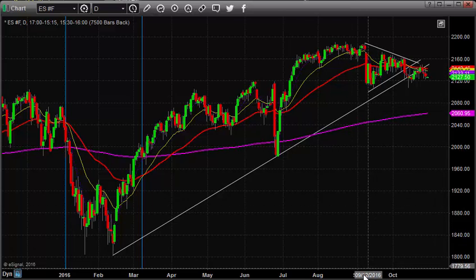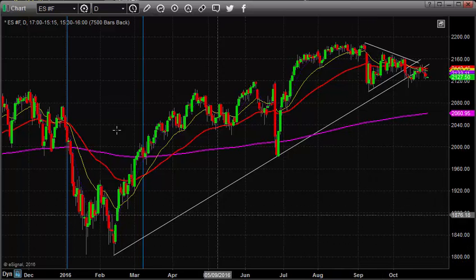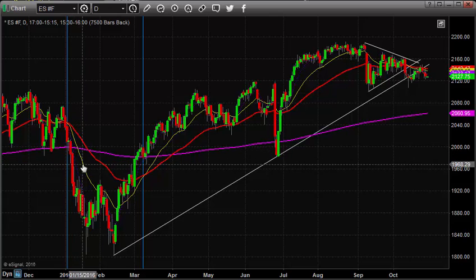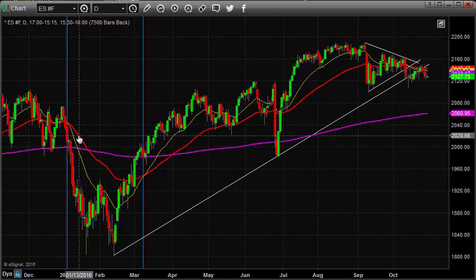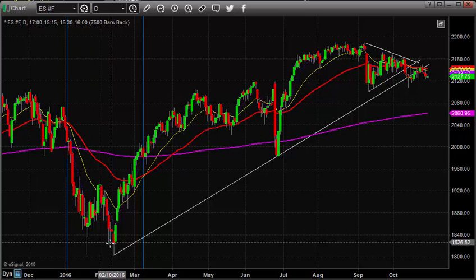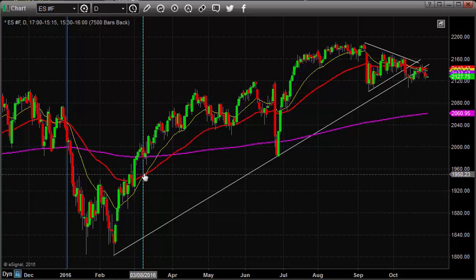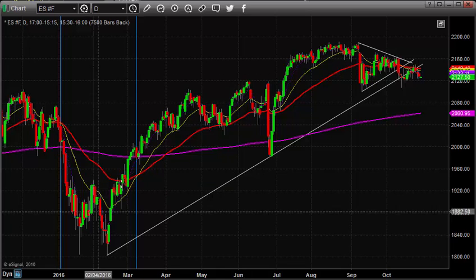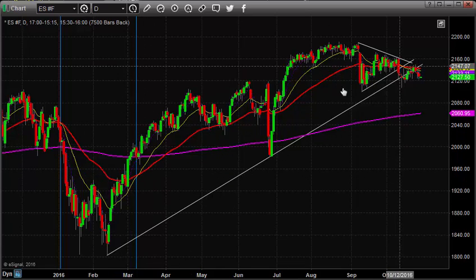So in past videos, I've pointed out that there were dramatic results after the 21, represented in the yellow line, crossed the 55 EMA, represented in the red line, and we got this back in the beginning of 2016. And then when it crossed back above, we got this entire move.